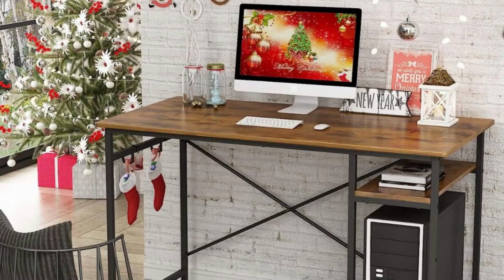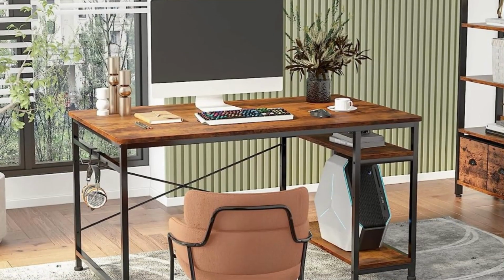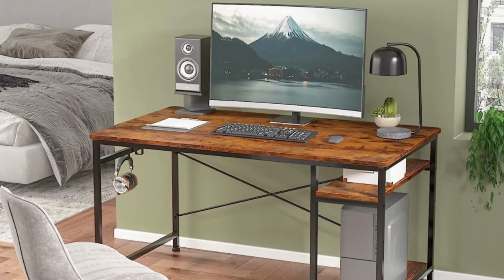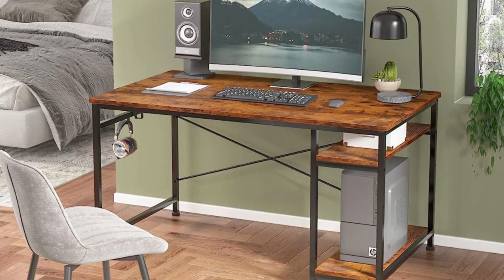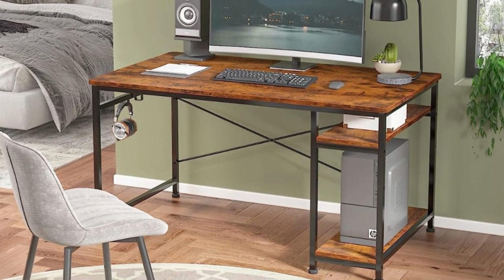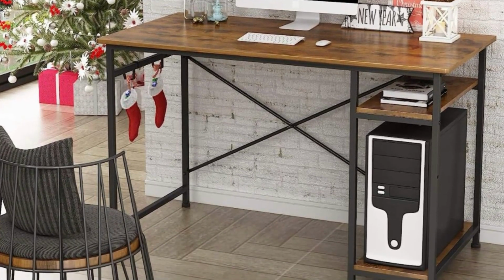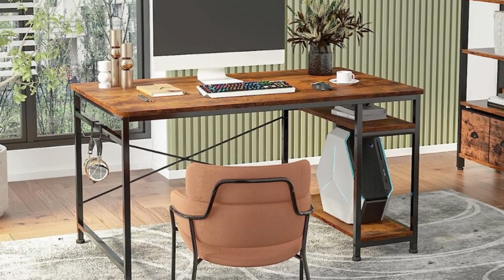The 2 hooks on the side offer convenient storage for items like backpacks and headphones, keeping your tabletop organized and maximizing space. Flexibility is a key feature of this desk, with the option to fix the storage shelves on either the left or right side according to your preference. The adjustable top small board allows you to create space for a large computer tower, while the wooden boards fixed on metal bars ensure excellent weight-bearing capacity.